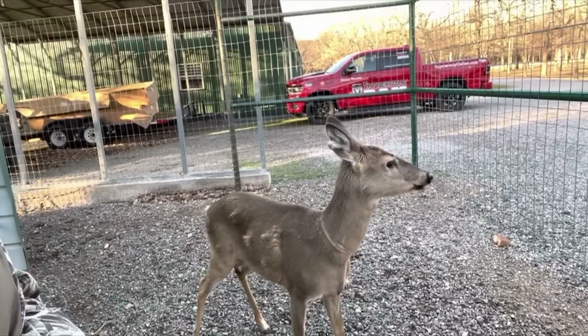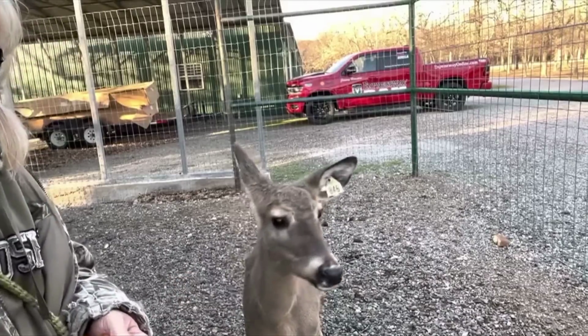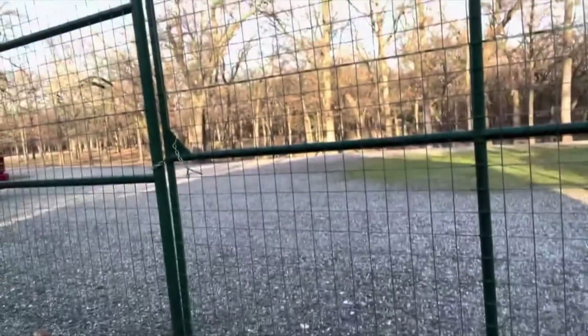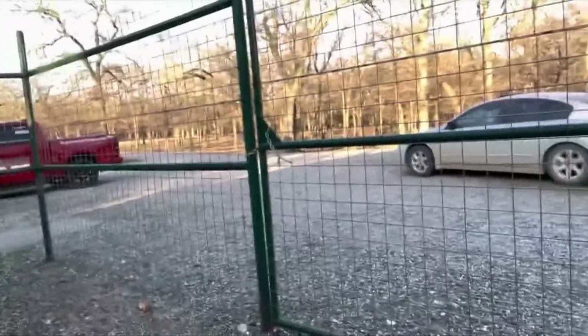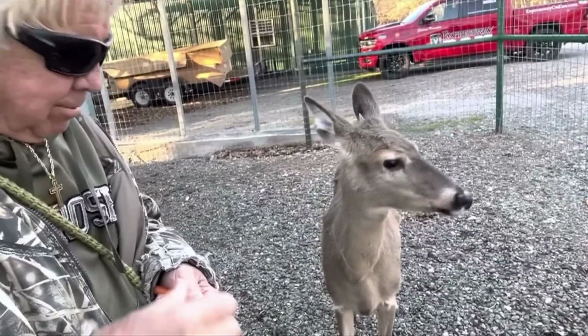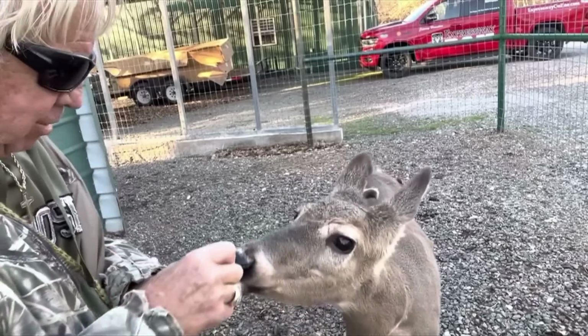Haley started her vehicle over there, and it kind of scared them. She heard that noise, she's been down here checking on Chris, and there she goes. That scared the two little babies a little bit when the car started, but Wild Child says, I'm not scared, I want carrots.